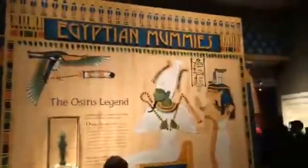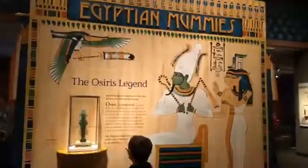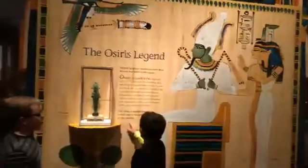All right, everybody, here's the Egyptian mummies. One of my favorite exhibits. They do have real live mummies in here. I would hate to be in here at night. It might freak me out a little. I'd be afraid one of them would turn to me and say hi. So here you go. This is a 2,900-year-old mummy.